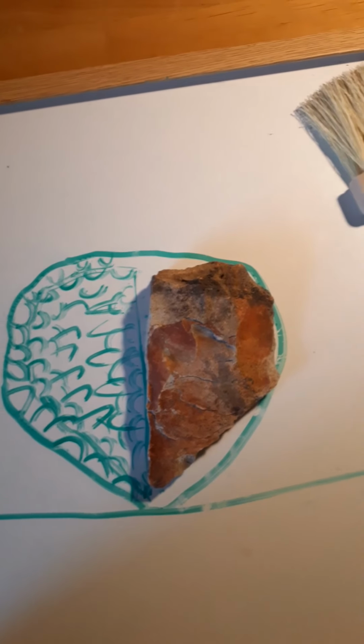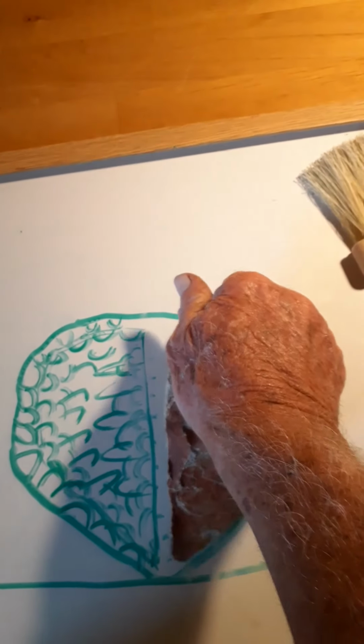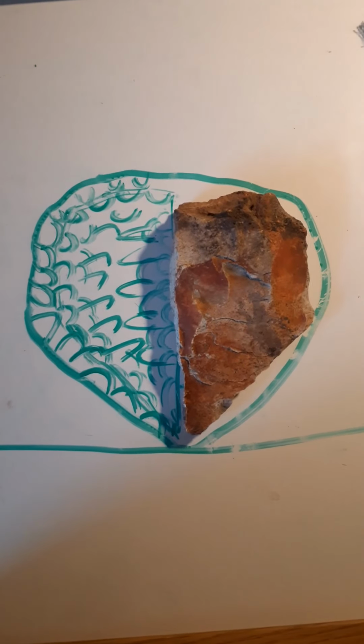I have seen these pictured as if it was held that way. That is not comfortable, and I don't see how it would be held that way.